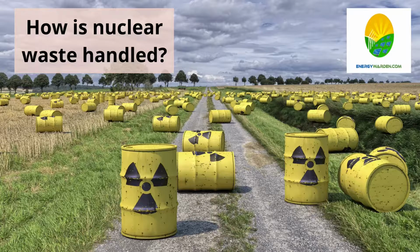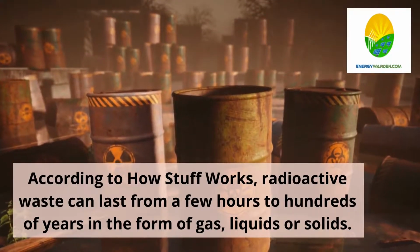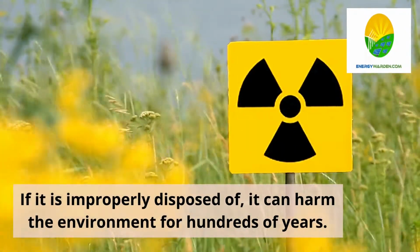How is nuclear waste handled? According to How Stuff Works, radioactive waste can last from a few hours to hundreds of years in the form of gas, liquids or solids. If it is improperly disposed of, it can harm the environment for hundreds of years.